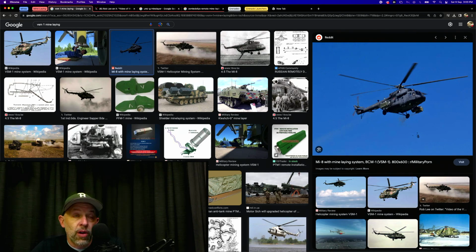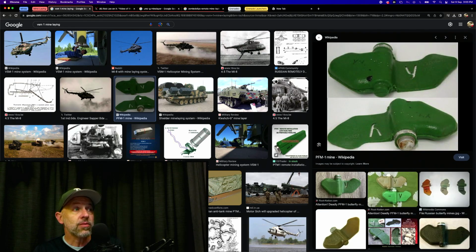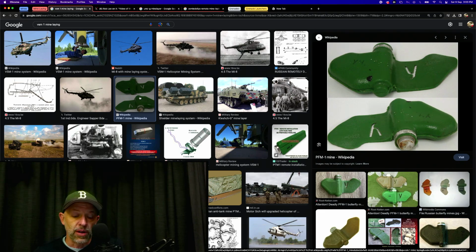They can spray, depending on configuration, anywhere from 116 to 8,352 mines in under a minute. So I guess if they are deploying the bigger, heavier anti-tank mines, we're talking the 116. And if we're talking about those petal mines, these nasty little guys here, then maybe we're talking the 8,000 of them in a minute.